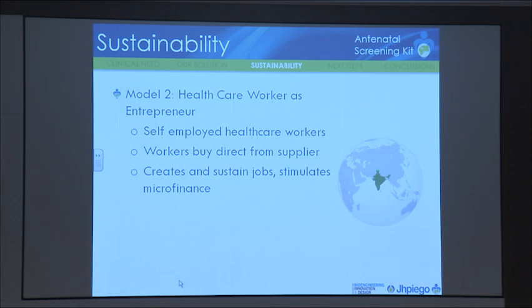The second model concerns countries such as India, where healthcare is not completely subsidized. In these countries, healthcare workers are often self-employed and act as their own entrepreneur. Healthcare workers in these countries will be able to buy our kit and still earn a significant profit by selling an individual test for as low as 1 penny each. And if necessary, these community health workers have available to them the option to take a microfinance loan to pay for that first kit, and should be able to repay that loan and start earning a profit after the sale of the first kit.